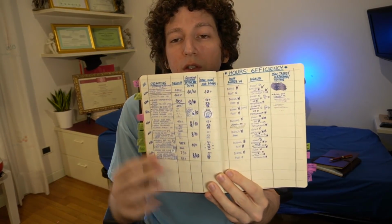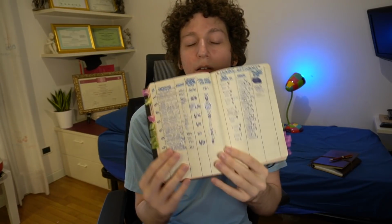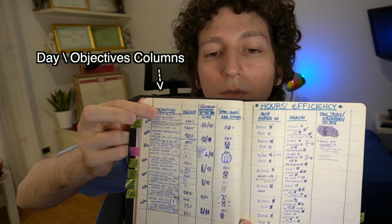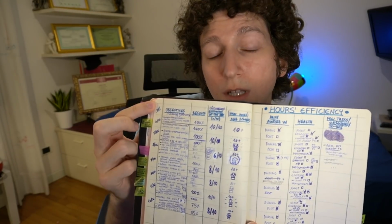So this will be my journal, and here you can see the hour efficiency and how I measure it throughout the day. The columns, I will just go ahead and explain them very quickly, but they are sort of self-evident. So here you have the objectives. Of course, these are the objectives that you write down. This is the specific day in which you are going to pursue those objectives.